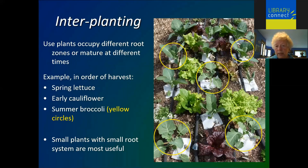So we can push the envelope on interplanting with our favorite plants a lot of different ways. You'll probably figure out things that work really well for you. This is one of my favorites. In interplanting, think about plants that have different heights and different root depths. Something like lettuce grows quickly and it's shallow rooted, so it can actually be interplanted with almost anything.